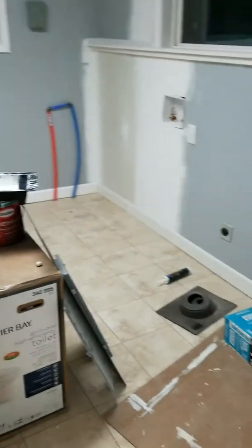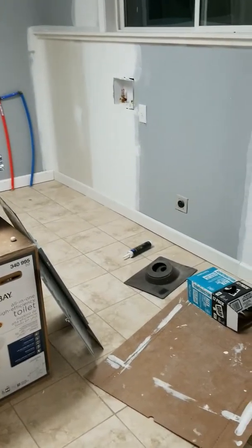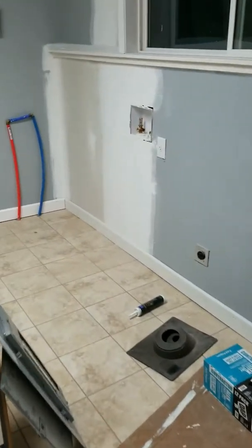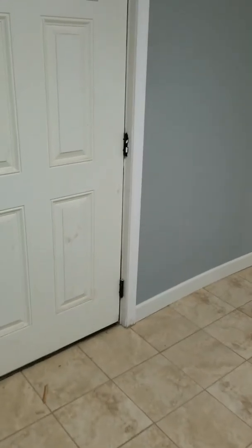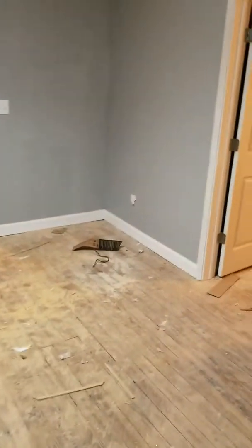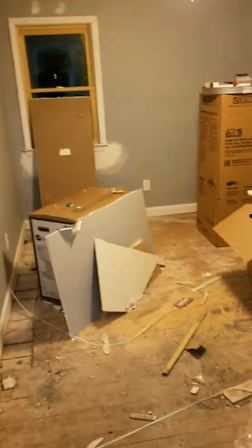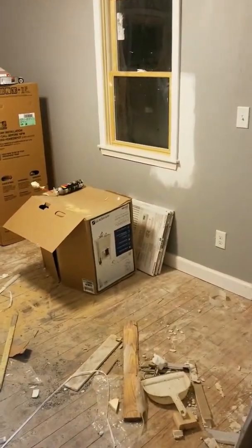Really happy with the work that Mr. Gerald Odom did for me with my tile. This is going to be my laundry room. I think it turned out pretty good. Still need to get my plumbing fixtures set. This room's kind of a mess, but it's another bedroom. Still gonna need some flooring done.